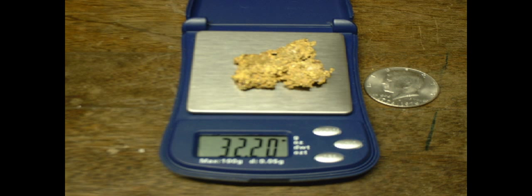There's that piece right there, that big piece from that other picture. 32 grams, just a little bit over an ounce. And next, that 50-cent piece, you can see it's actually bigger than the 50-cent piece. That was a huge, giant, beautiful slab of gold. And where it is today, well, I have no idea. I'm sure my sister could tell you, but nobody can find her either. She kind of disappeared.